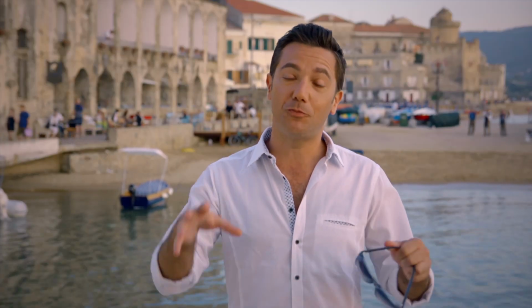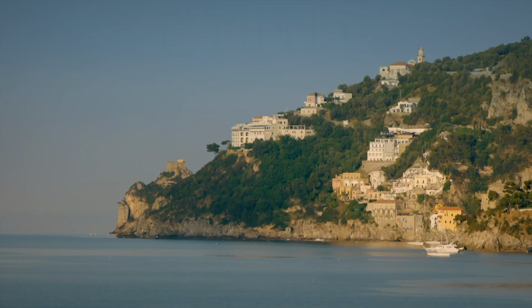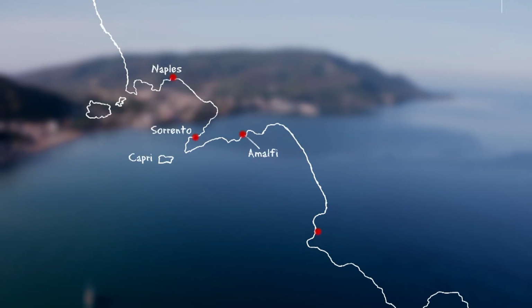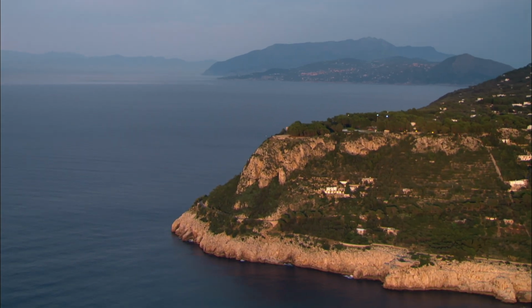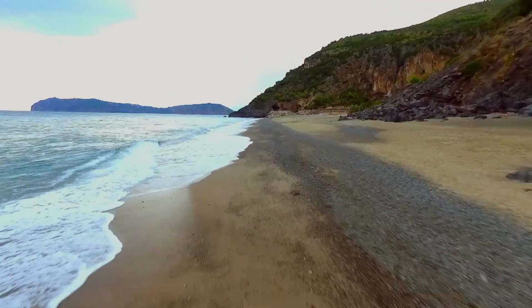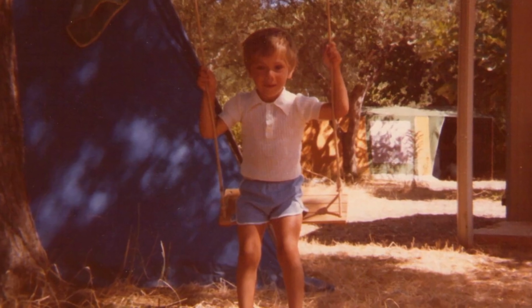And the reason why I know that is because my mom and daddy used to bring me here camping. I'm talking about the stretch of coast that sweeps between the towns of Santa Maria di Castellabate and Paestum, just over 60 miles from the noisy regional capital of Naples, but a whole world away. Here, you will find unspoiled deserted beaches edged by rugged mountains. This is my secret Italy.